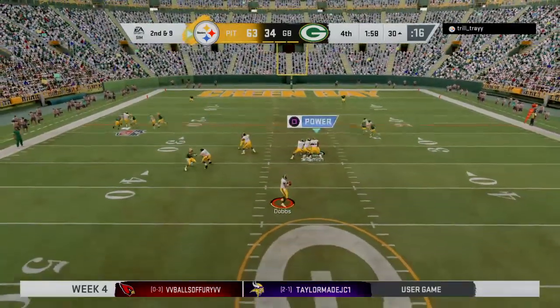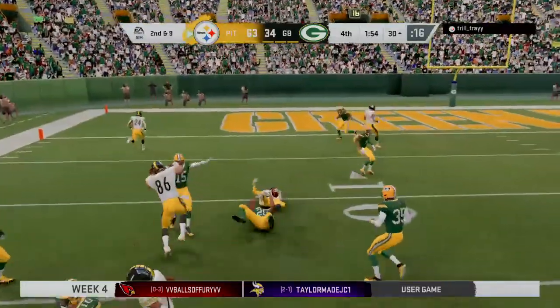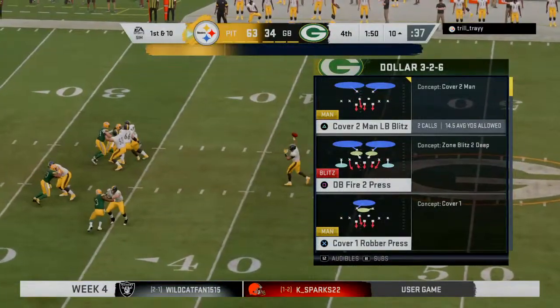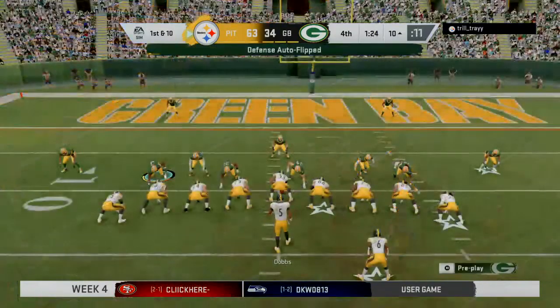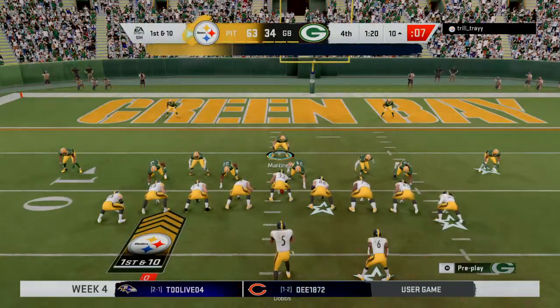On 2nd and 9, Dobbs. Oh, he's got a man wide open, complete. And he's taken down, but not before reaching the 10-yard line. That one a gain of 20 and a 1st down. And not totally home free yet, but it's looking good as they come up 1st and 10.